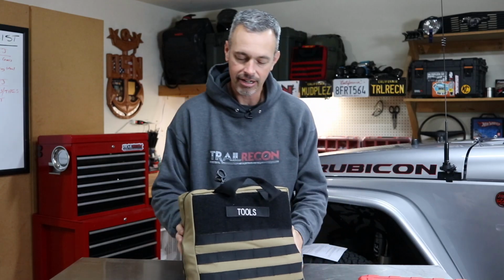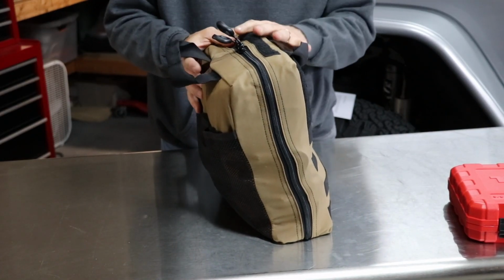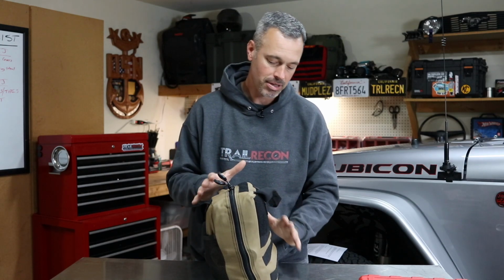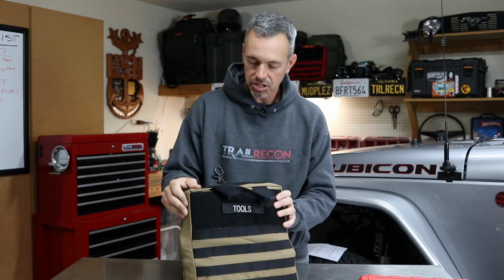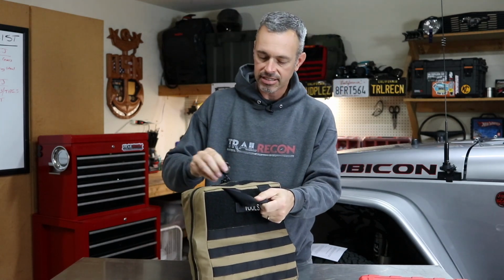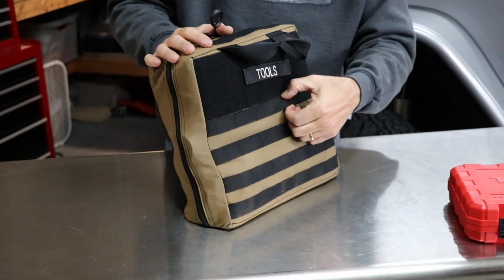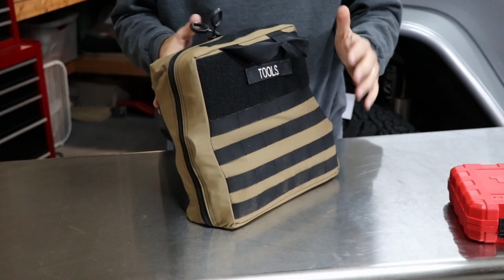This bag here I recently got. This is the Blue Ridge Overland bag. It's a tool bag. I love the slim design of this. This is going to be able to store in some of those narrow spaces in the backside of my Jeep, and I'm really happy about that. It's got some good nylon fabric on here, some sturdy handles, some little tabs here for the zippers. On the front, it's got some MOLLE webbing so you can attach some stuff to it.